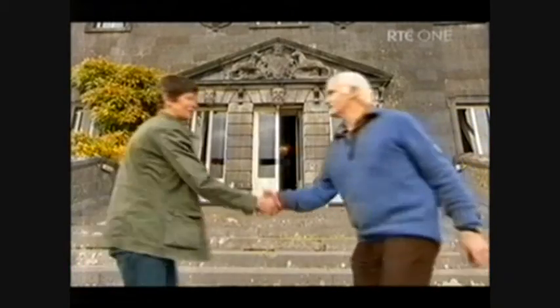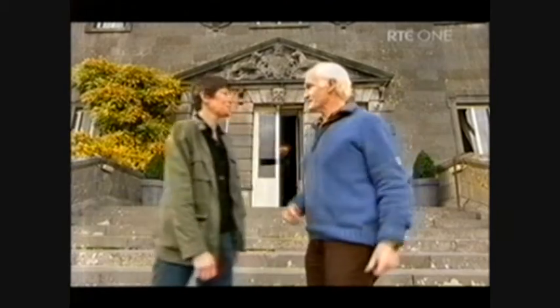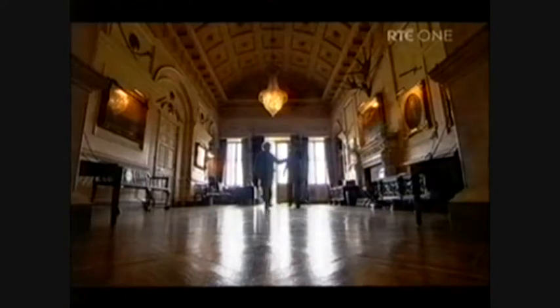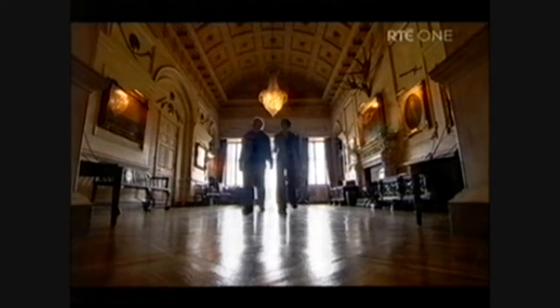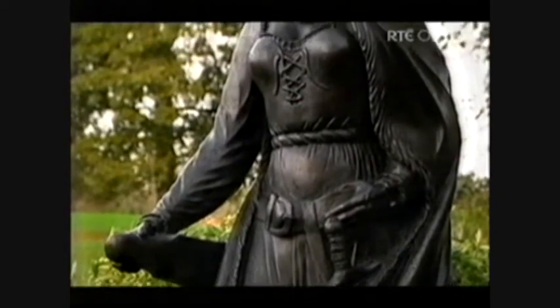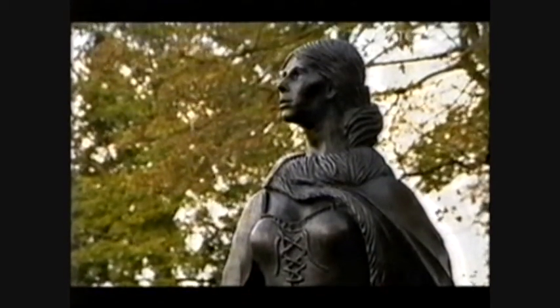Hello, Sheelin. Sheelin Brown is a daughter of Lord and Lady Altamont. So how far back does your family lineage go? You can go back to the 16th century, where Grace O'Malley, who was Pirate Queen of Connaught, would actually be my 13th great-grandmother. And it was really on the site of the castle that she had here in Westport that this house was built.